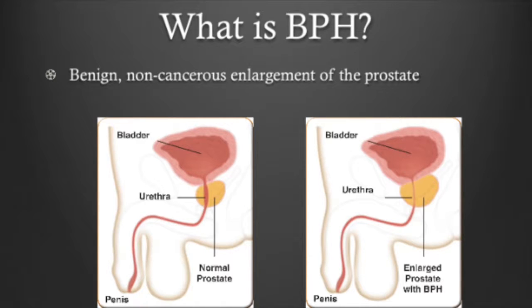As you can see here, the prostate sits in front of the bladder, so if you have an enlarged prostate from BPH, it can choke off the urination, similar to squeezing a garden hose. Not all men with large prostates have serious symptoms, and not all men with small prostates are symptom-free.